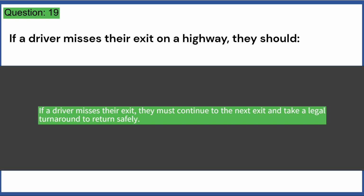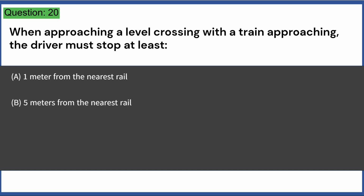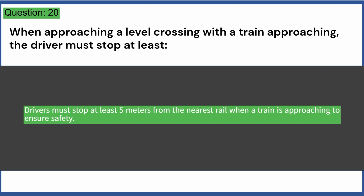to return safely. When approaching a level crossing with a train approaching, the driver must stop at least: A. 1 meter from the nearest rail. B. 5 meters from the nearest rail. C. 10 meters from the nearest rail. D. 15 meters from the nearest rail. Answer B. Drivers must stop at least 5 meters from the nearest rail when a train is approaching to ensure safety.